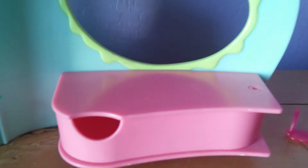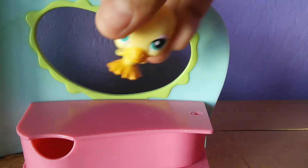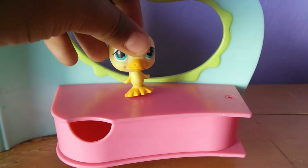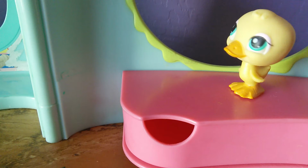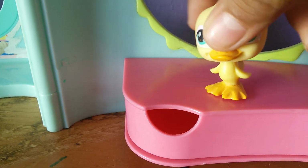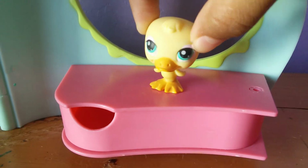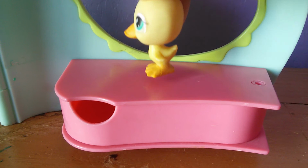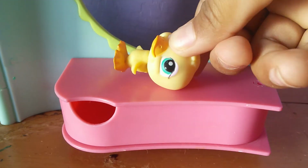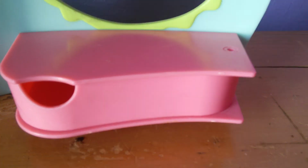Okay. So, the first LPS I got is this cute little duck. It's so cute. I had to wash it very well because it had some gunk on it. You use nail polish to get all of it. The first thought I got most of the stuff was the duck song. That was so cool. The next LPS I got.